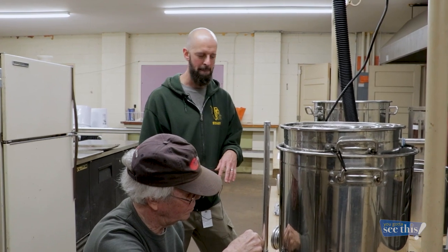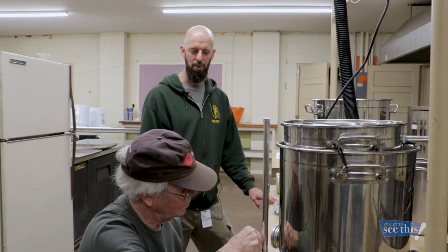I think for me, it's nostalgic because we did it when we were kids growing up. But also it's very unique to this area. And I don't know, it's just cool.